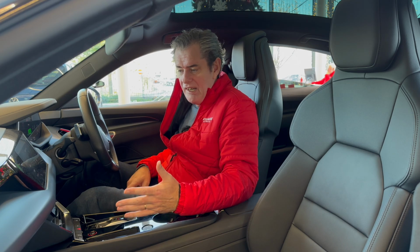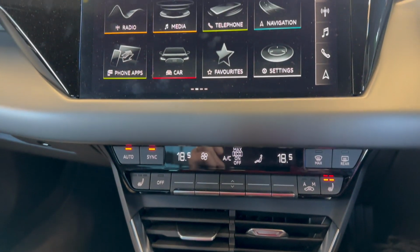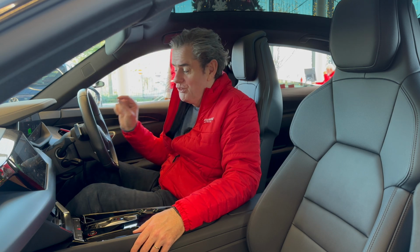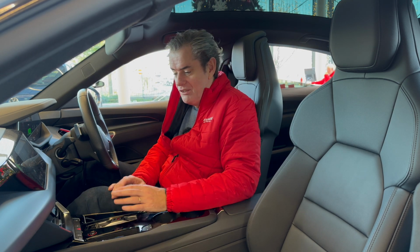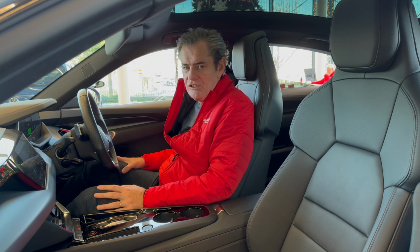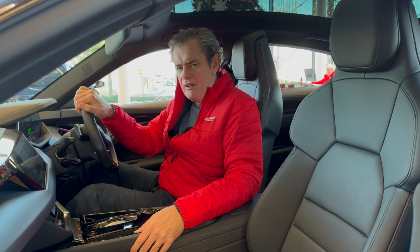Drive select, like an Audi, will be there too. Dynamic, efficiency, individual. If you go for efficiency, you will go further. It's not rocket science. It actually says 320 kilometers on the dashboard. There's a bit of efficiency now. Very easy to use. I love the interior of these. They're really positive and it feels like an Audi, but it's powered by batteries. Tell you what we'll do, let's pull it out, get it on the road, and have a little spin around and see how we feel with it.